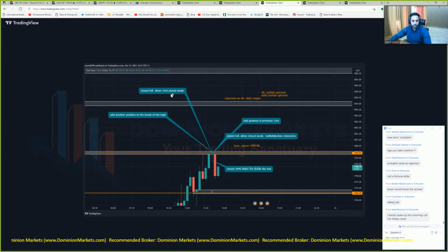All right, close full and 15-minute candle closed weak. Managed risk, close 50%. Beautiful. You manage risk over here.